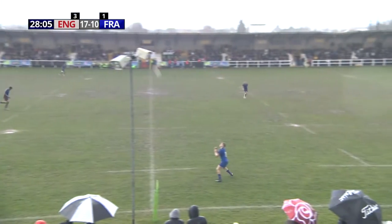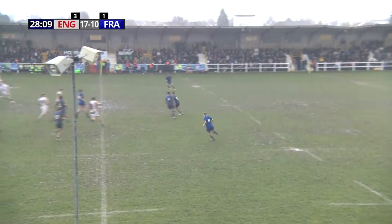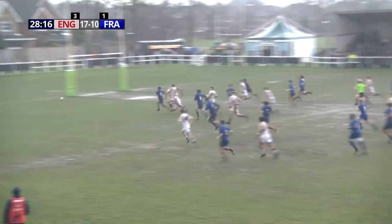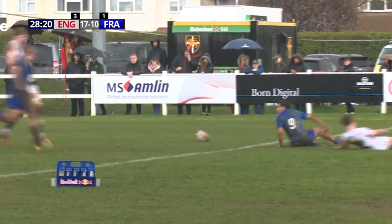Ball is kicked deep. Vassaman is after it. Throws it infield. Mosque again. The kick forward. It's a little cheeky one, and he gathers it. It's brilliant from France. It's another kick. Matassi's after it. How's about this from France? What a score that is!